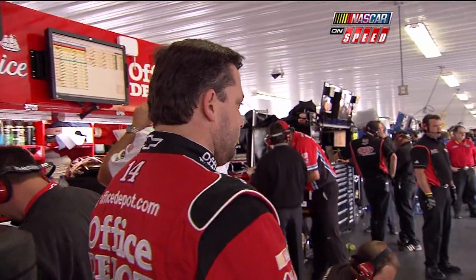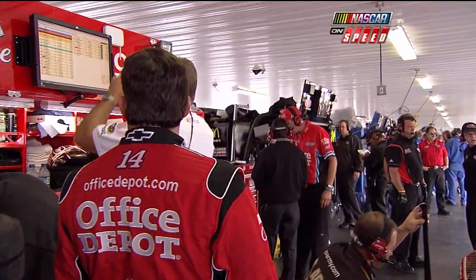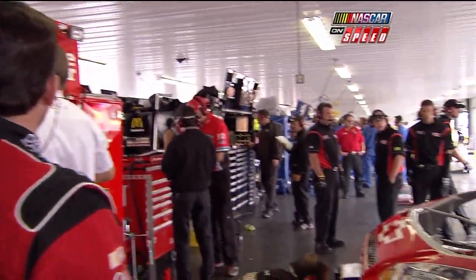All right, they're getting the car ready to go. Tony's confident. He doesn't feel like there's anything to worry about with this car, guys. And I talked to him as soon as he walked over here. He says, I'm fine, everything's okay. We'll just get to work on it.